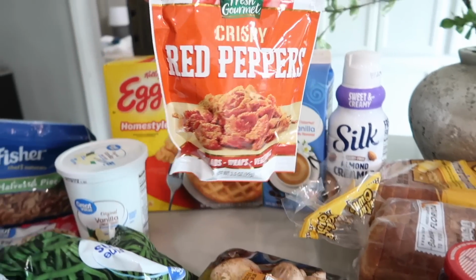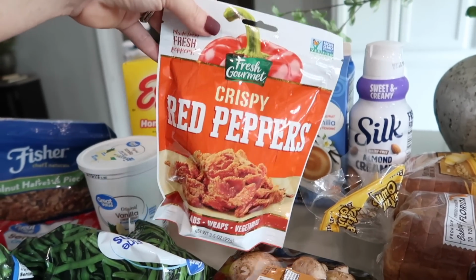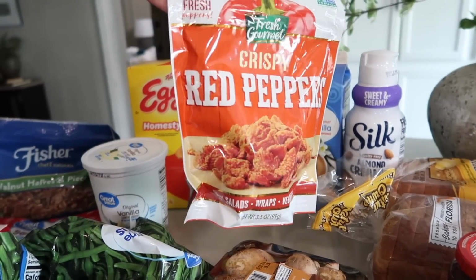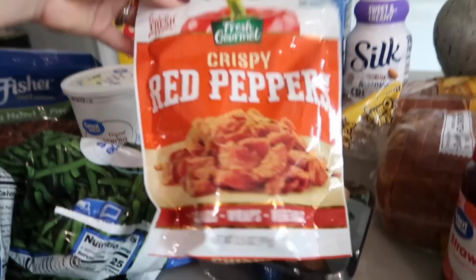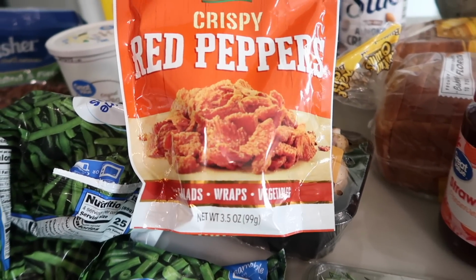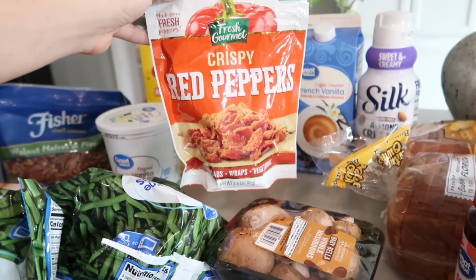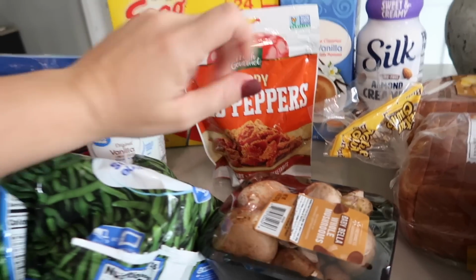I also got more of the crispy red peppers. I talked about these in a vlog and so many of you asked where I get them. Walmart. You can just type in crispy red peppers. They are so good. You can put them on sandwiches. You can put them in salads. You can eat them right out the bag. They are delicious. So I got those.